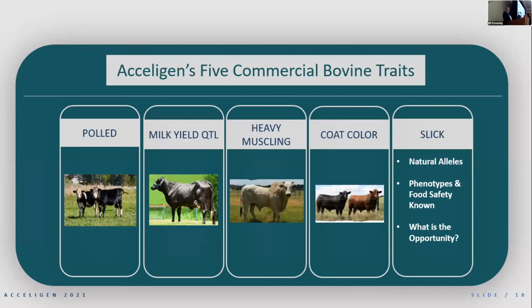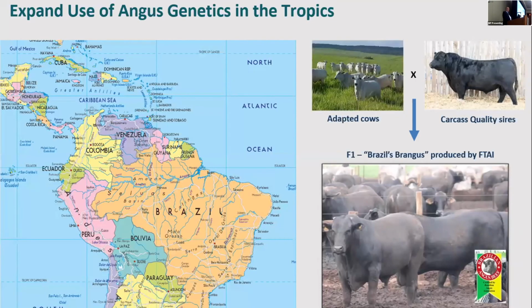So on to the last trait. Let's talk about slick. The idea here is to expand the use of Angus genetics in the tropics. And I'm showing the tropics as being the Caribbean basin and Brazil, but mainly Brazil, where they have 58 million adapted Nelore cows. And they've been doing straight bred Nelore breeding up until recently.